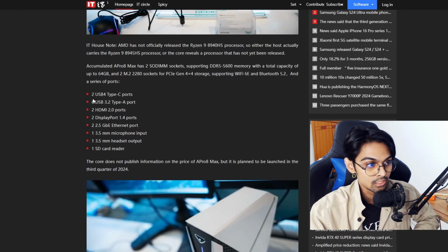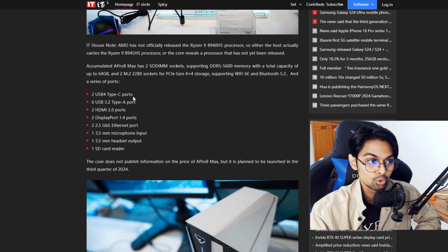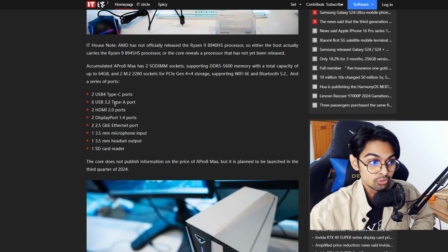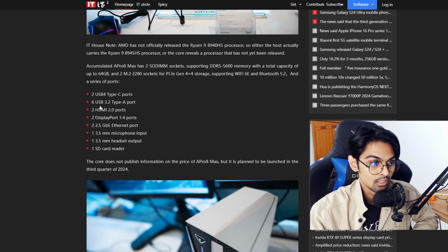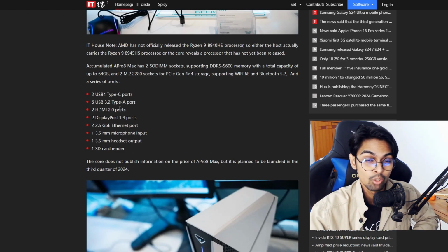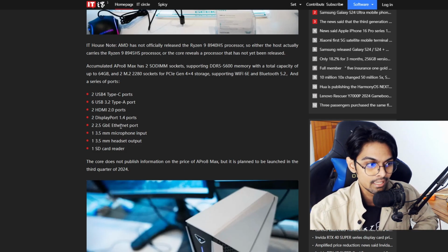And these are the IOs. Let's look into it, shall we? So 2 USB 4 Type-C ports, 2 of them. I'm seeing this trend, they're introducing 2 USB Type-C, so that's really neat. I really like that. 6 USB 3.2 Type-A ports, which is nice. 2 HDMI ports, 2 DisplayPort 1.4, and again HDMI is coming with 2.0, not 2.1, so that's kind of meh, but then again, no worries. And a 2.5 gig Ethernet port, of course, 1 3.5mm microphone and headset jack, and 1 SD card reader. So that's really neat.